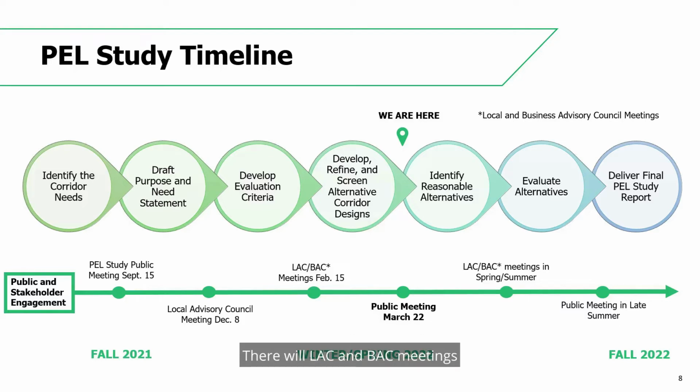There will be LAC and BAC meetings in the spring or early summer and another public meeting in late summer. MDOT processes are inclusive, and we will identify reasonable alternatives based on public and stakeholder engagement throughout the screening process. In fall 2022, we deliver the final PEL study report that identifies an acceptable alternative or alternatives designed for the corridor.